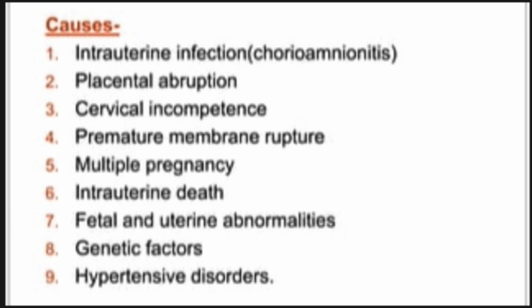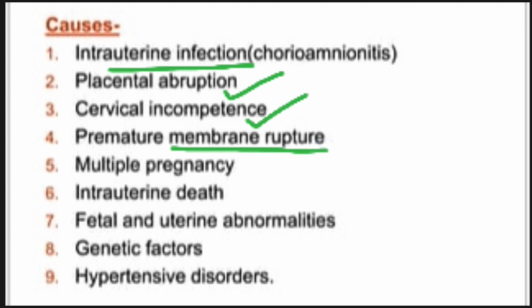The causes of this are any infection in the uterus, placental conditions like placental abruption or placenta previa, a weak cervical muscle, any rupture of the membranes, multiple pregnancy, that is two or more babies, and if the baby is dead inside, intrauterine death can lead to preterm birth. If the fetus has any abnormalities or the woman has any uterine abnormalities, then the doctor generally advises preterm birth.